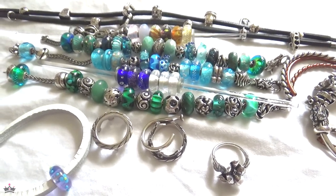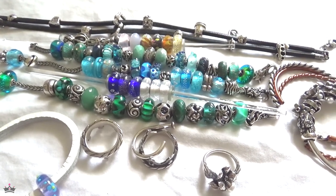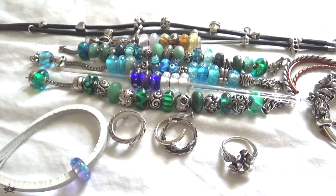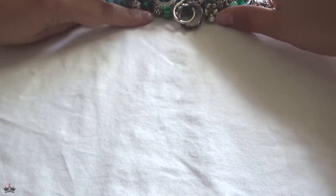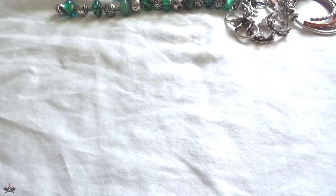Featuring my entire Trollbeads collection. This is what we have for part one. I will link it somewhere here. So I'm going to get ready for part two, so I'm just going to scooch all of this upward right here. Get my rings out of the way. Here we are, have a clean slate, and there we go.